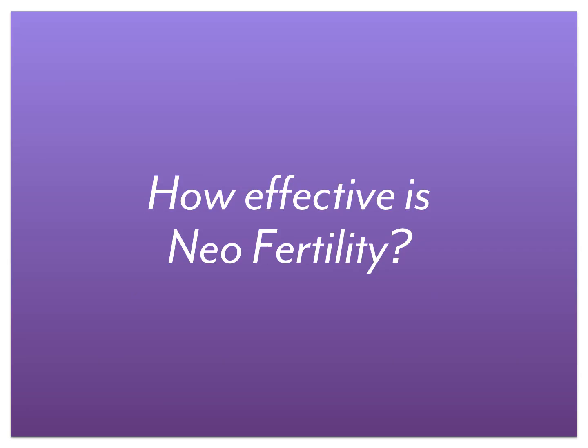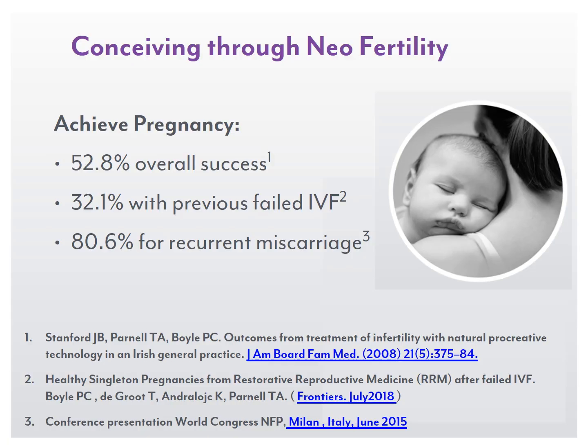So, how effective is Neo Fertility? Published data from our practice shows a 52.8% live birth rate for couples who complete 12 cycles of treatment. We can expect 32.1% of couples with previous IVF to have a live birth and 80.6% for those with 3 or more previous miscarriages. These are average percentages for our practice population. Your individual chances may be better or worse depending on your age and history. Your Neo Fertility doctor will give you an estimate of your percentage chance at your first medical consultation.